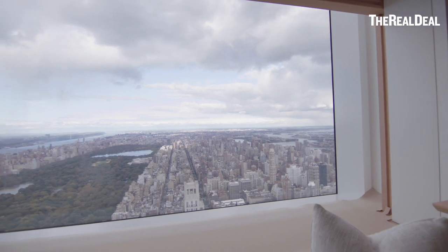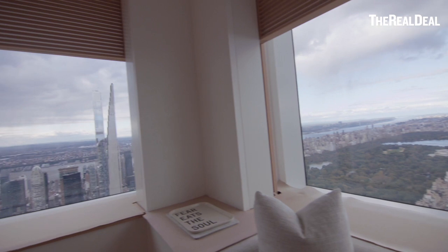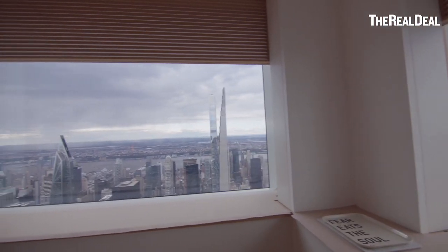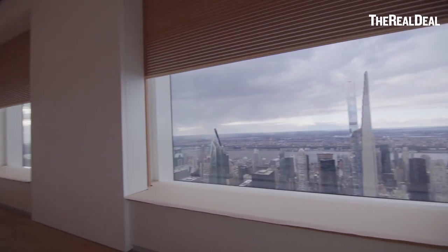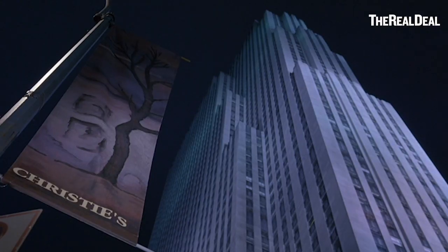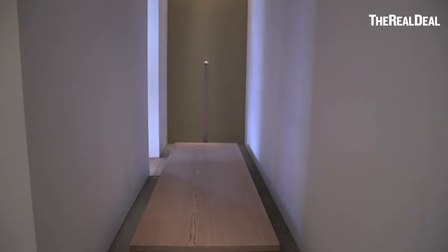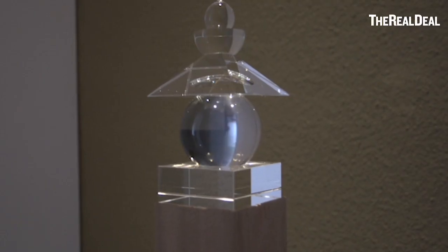When you're marketing an apartment at this price level, it's a challenge. The building is a beautiful, beautiful building. It's near all of the art auction houses. It's near the best restaurants in New York City. You can walk to Broadway, you can walk to Bergdorf. So it doesn't get better than that. The apartment itself is very, very special.